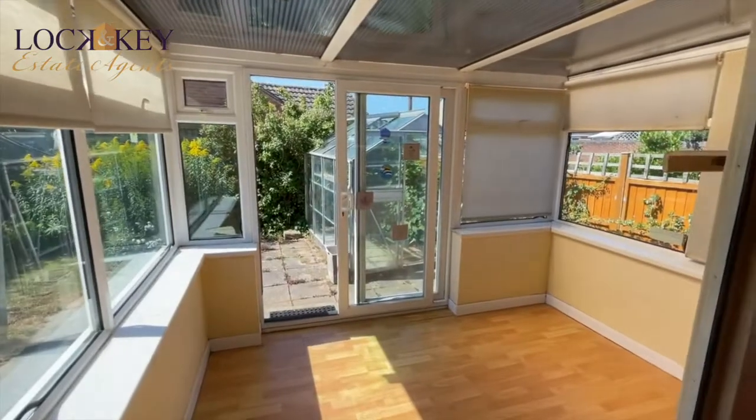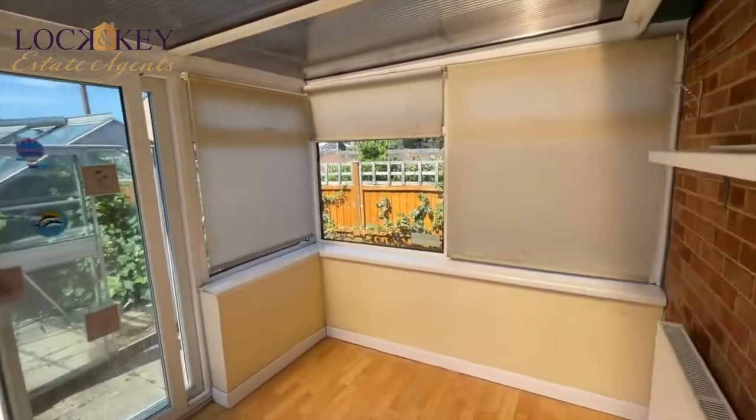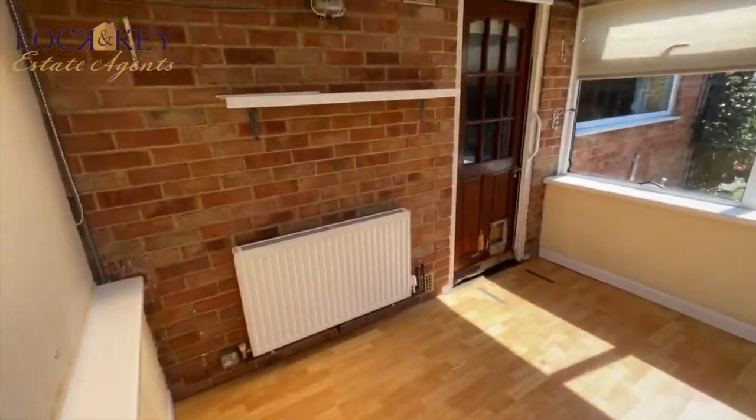Here's your conservatory. Again, the conservatory is dated. I don't think it's a perfect conservatory. It's a double glazed conservatory. I'm not being over critical. I'm actually just being over honest with the property, which is our style at Lock and Key. I think it's very important that people get the full facts of a home.